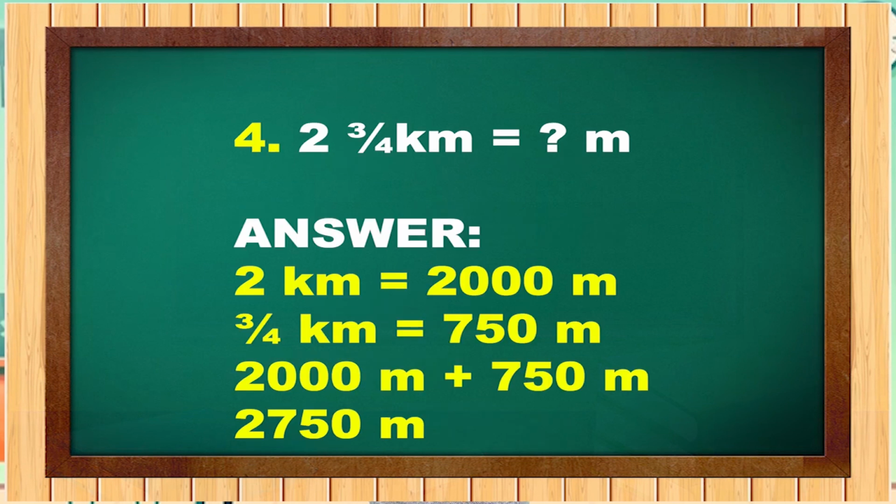For our last activity, we were asked to convert 2¾ kilometers to meters. Taking into consideration that 1 kilometer equals 1,000 meters, we first convert the 2 kilometers. Then we convert the 3/4 kilometer to meters. 2 kilometers to meters is 2 times 1,000, which would be 2,000 meters. While 3/4 kilometers is equivalent to 750 meters.